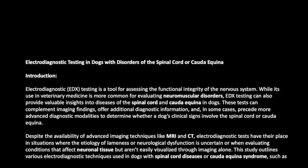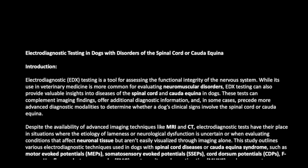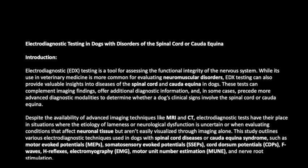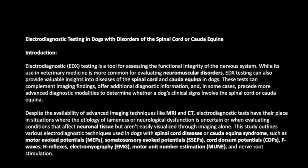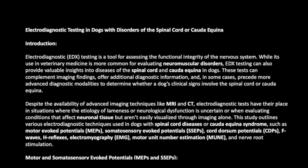Electrodiagnostic testing in dogs with disorders of the spinal cord or cauda equina. Introduction. Electrodiagnostic (EDX) testing is a tool for assessing the functional integrity of the nervous system. While its use in veterinary medicine is more common for evaluating neuromuscular disorders, EDX testing can also provide valuable insights into diseases of the spinal cord and cauda equina in dogs.